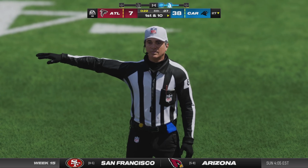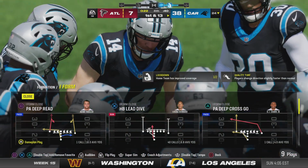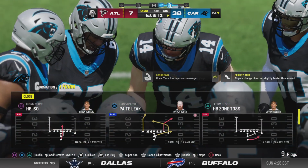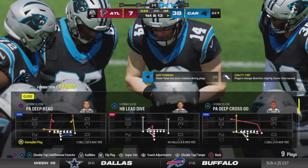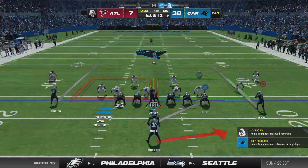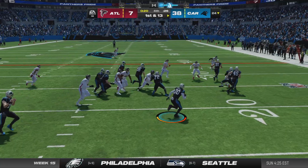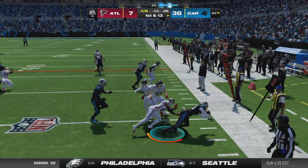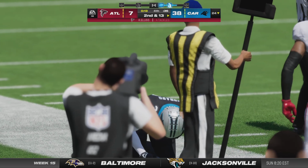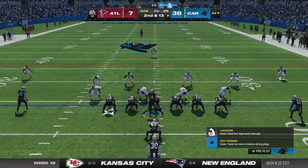Holding, offense. That flag accepted, and it backs the offense up a little bit. They'll toss this right side to Hubbard. And for one of the few times here today, this run's not going to go anywhere. Officially no gain on the play, and it's second down.